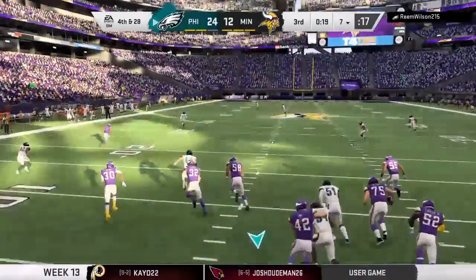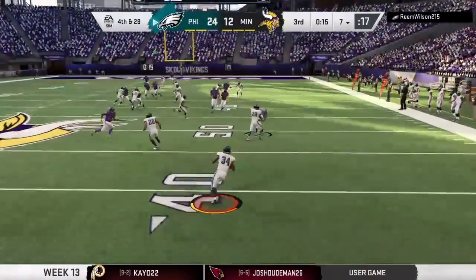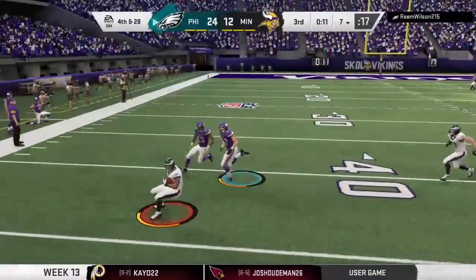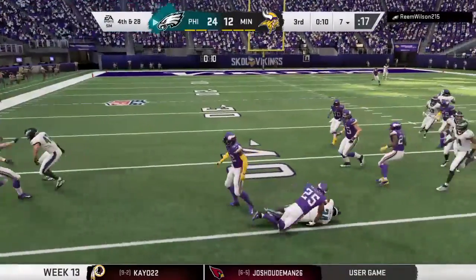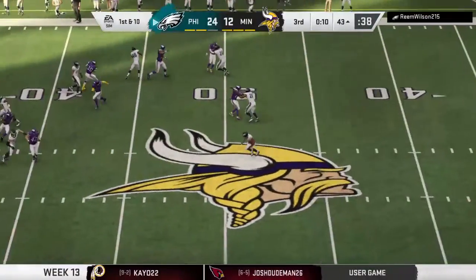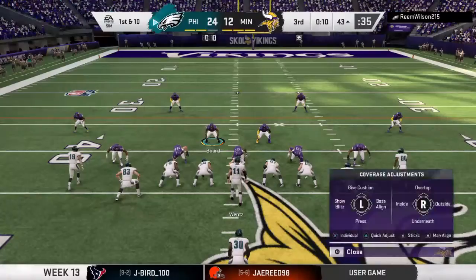And he deserves a bronze leg as he gets this one away. Taking it about the 36. A very good return there. Give him an even 20 yards. And the Eagles will have great starting field position here as they take over.